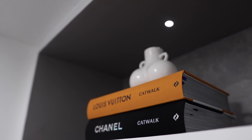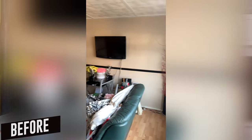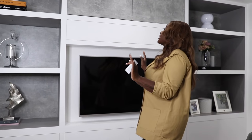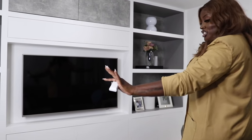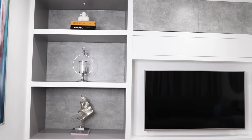Just absolutely beautiful. And this was built from scratch. You guys haven't seen what this room looked like before. It was insane. Now I walk in, it's a gallery. Before I walked in, it was just a living room, okay? But this place has been completely transformed, and this media unit is absolutely beautiful. The TV is right in the center, so when you're just sitting down, it is at perfect eye level. Time out for having your TV right in the sky, okay?